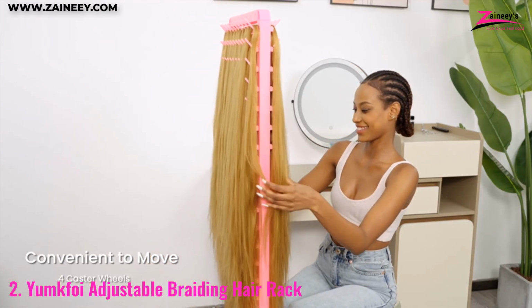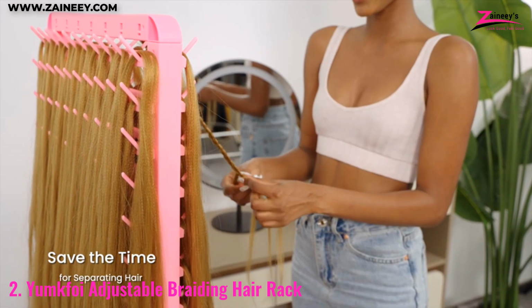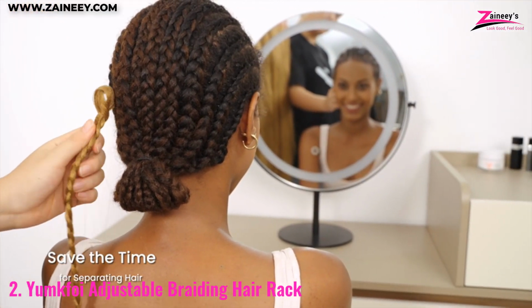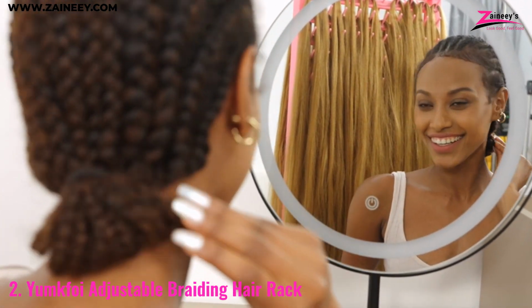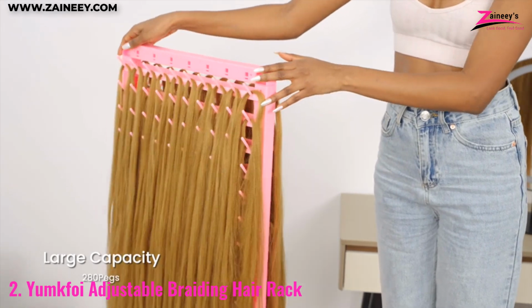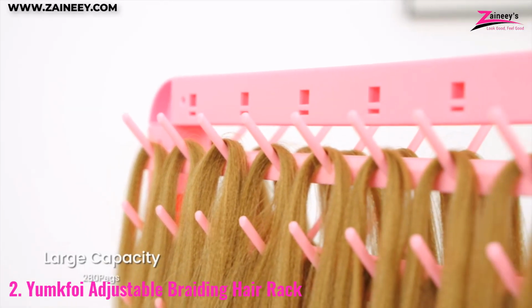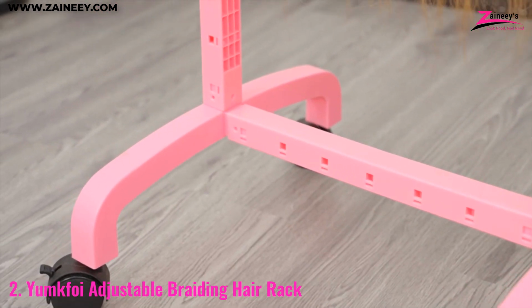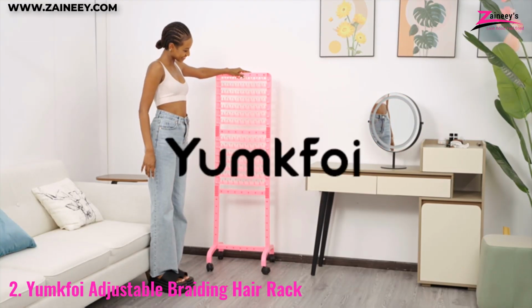This braiding equipment is a game changer, providing an organized and easily accessible space for your braiding needs. What sets the Yumkfoi braiding hair rack apart is its commitment to being both functional and stylish. Made with high-quality materials and boasting original designs with patent protection, this product is a testament to Yumkfoi's dedication to providing unique and effective solutions for hair braiders.